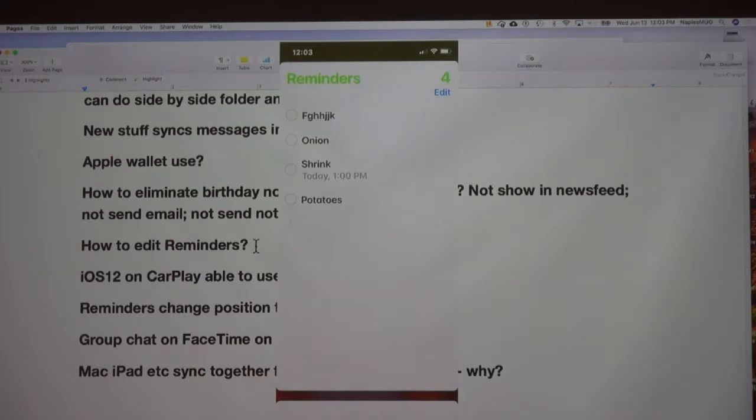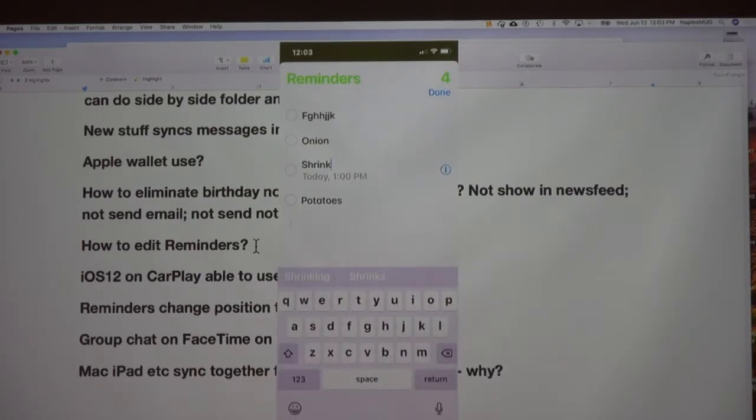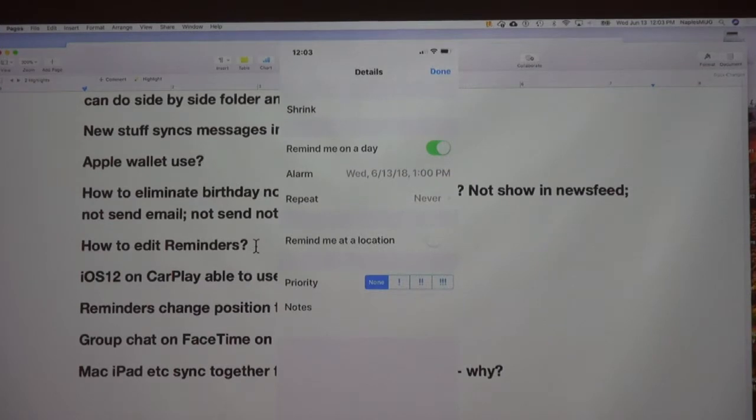Now, how do you change that time? Let's say you want to make it 2 o'clock. So I hit the little I again, yeah, and I go in here and I touch the little clock.